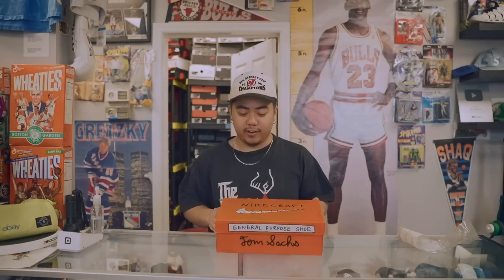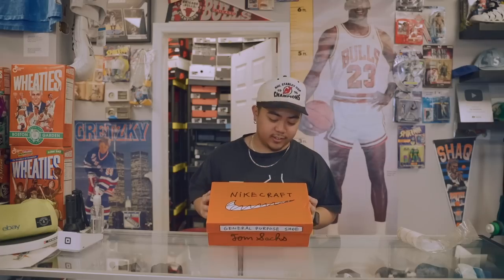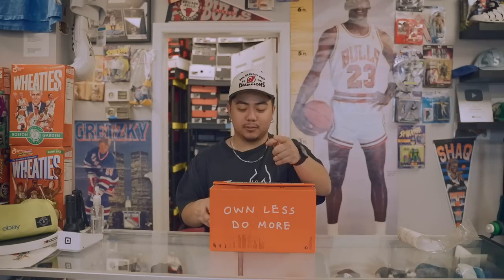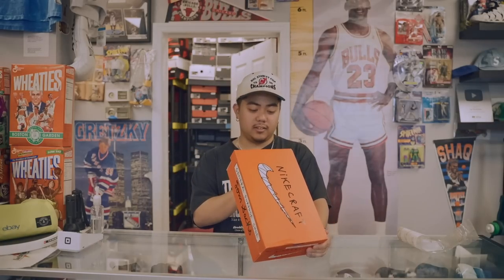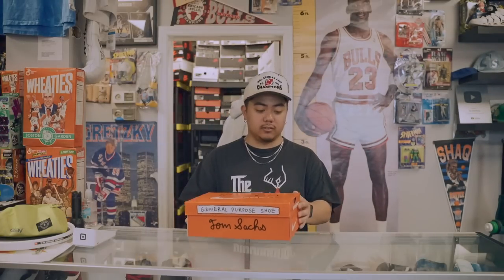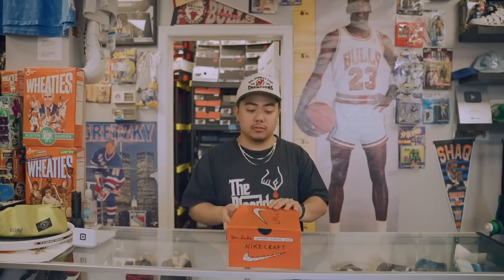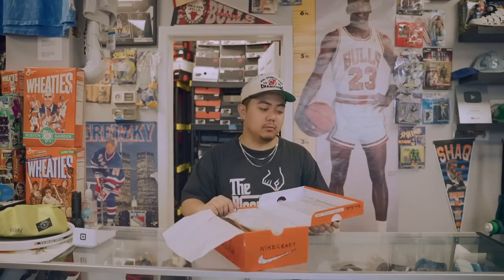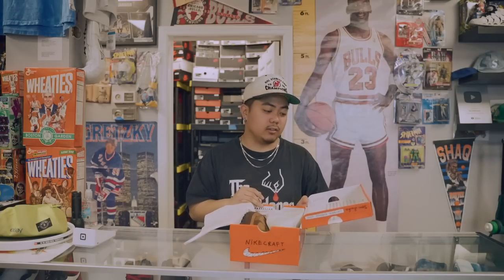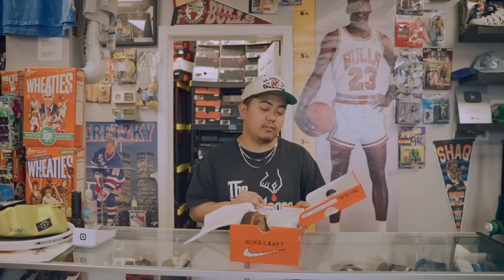And bam, we are welcomed with the regular, authentic Tom Sachs Nike Craft orange box. Own less, do more. Words of wisdom. These are the Pecan, Dark Field Brown, Noix Brown, Terrain. 9.5 women's, 8 men's. There's a little light damage right here, but at the end of the day, you're not wearing the box, you're wearing your shoes. As soon as you open any of these boxes, you're welcomed with this little paragraph, a hefty paragraph about Nike Craft and the innovation and manufacturing.